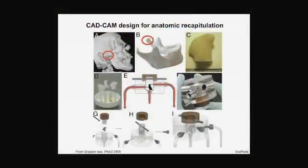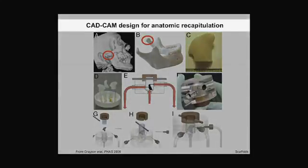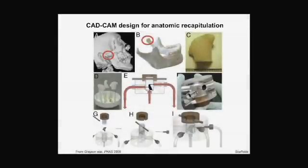This process has been taken by other people one step further, using what's called CAD/CAM design, or computer-aided design, computer-aided manufacturing, where a portion of a patient's skull, in this case jaw, is downloaded from the computer after the patient has gone through a CAT scan. The data's in the computer. It can then be downloaded and used through the same technique of robocasting to make a construct which resembles the portion of the anatomy of the patient.